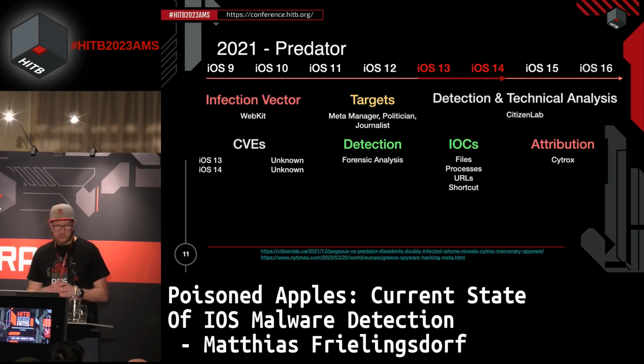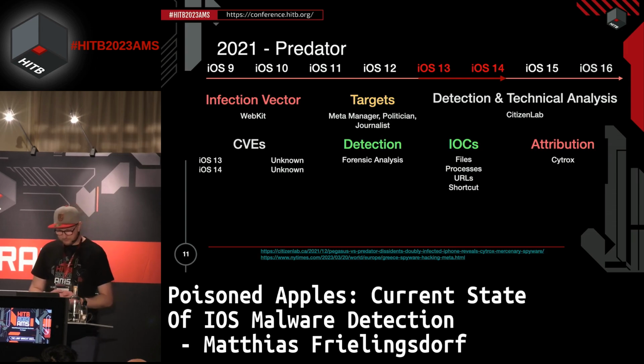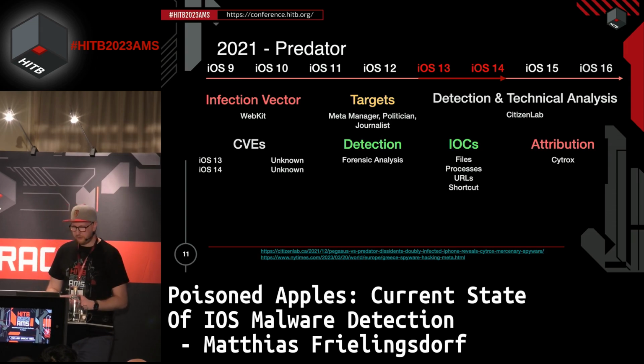Then we have an example, and this one was not in the sample that I had when I wanted to create that talk. I missed that one. It was Predator, which was in 2021. There was a report a couple of weeks ago where Predator has been used to target a Meta manager in Greece. And they infected their device twice in 2021. But it has also been used against politicians and journalists.